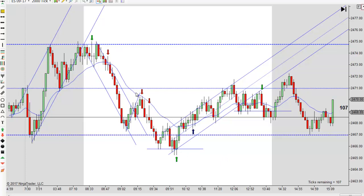But notice you've got a big leg down, and then this is what you'll usually see. You'll see one more attempt to go lower that traps people and then reverses. So you don't really have that trap right here. That's the difference. This entering here was the trap, and they trap you out, and then it takes off.